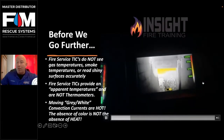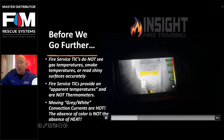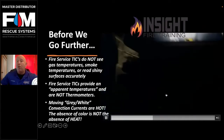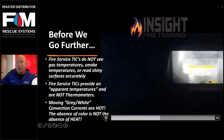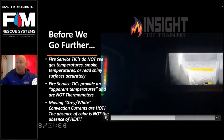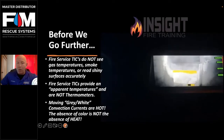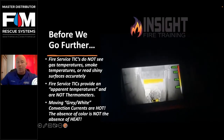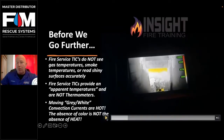Matter of fact, one of the ways they test your gear is in a convection oven, basically, a forced air oven test where superheated air travels over your devices until they fail. That fast-moving gray-white stuff is hot. So the absence of color isn't the absence of heat, no matter what device you use. Keep that in mind when you're using any thermal imaging device, and don't be like my friends here and stand up, and as you can see the amount of heat they're taking to their shoulders and their face piece.